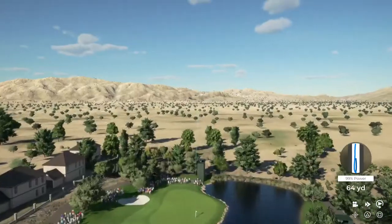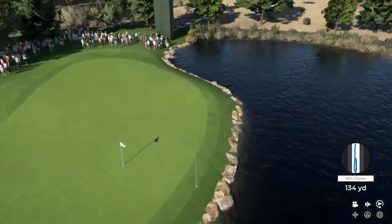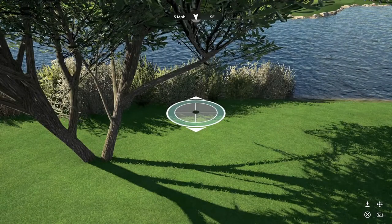Opting for the 9-iron. That was a bit wayward. That was a little untidy, wasn't it? Straight into the water.